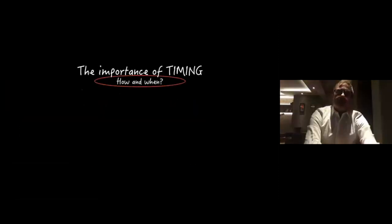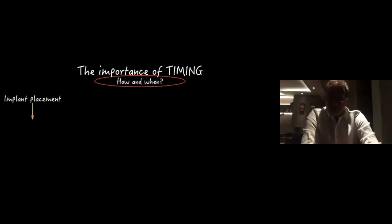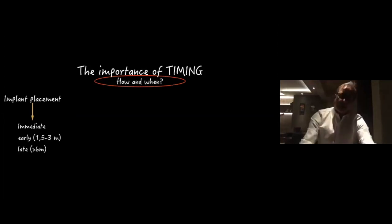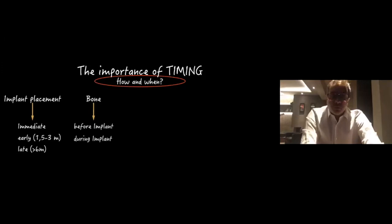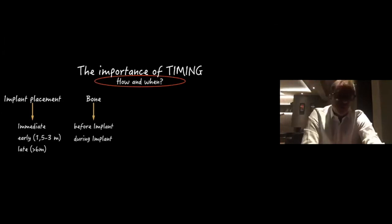Before going to analyze some cases, for me, the timing is a very important issue. When we are talking about timing, we are talking about implant placement. We go immediate when we have the full buccal bony contour or a small defect in the buccal bone around 2 to 3 millimeters. Early, we go 1.5 or 3 months after the extraction, or late. So the timing of the bone is before implant placement. And when we place a bone substitute in the extraction socket before implant placement, we always go late.